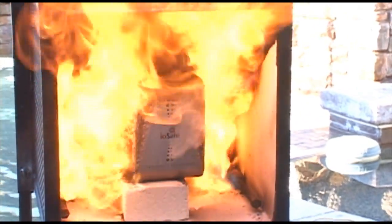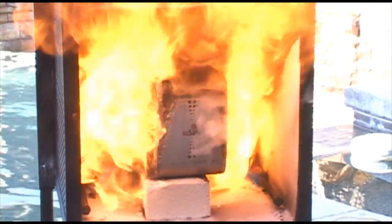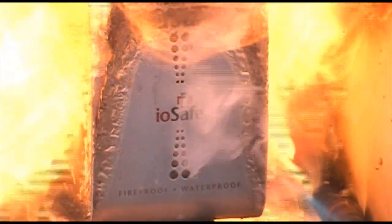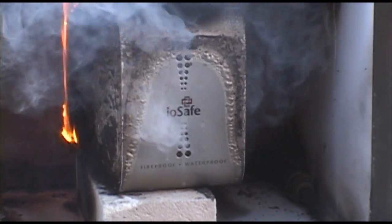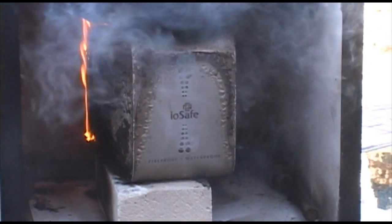Yeah, so what we'll do right now is, after we get this out of the fire, we're going to hose it down. So we're going to treat it just about like a fire department would. We don't have quite the hose that a fire department would. But now, we were only able to get it up to about 1,300 because we were limited by time, but the unit will survive up to 1,500 degrees for 30 minutes.